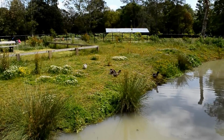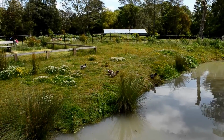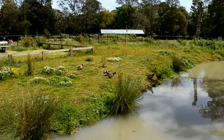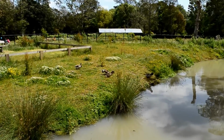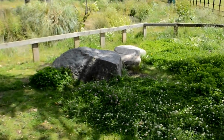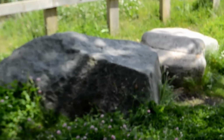It looks like these are all the male ducks that didn't pair off. There's no females here, they're all males by the looks of them, and a ragtag bunch they look. Anyway, we'll carry on and have a look round. I think this is Bognor Regis' version of Stonehenge. The solstice rocks.